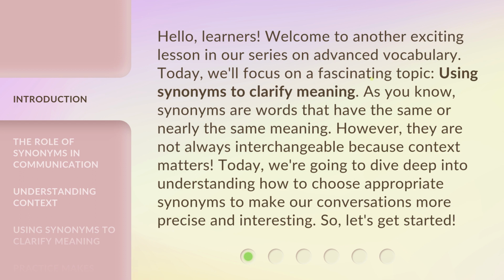Today, we'll focus on a fascinating topic: using synonyms to clarify meaning. As you know, synonyms are words that have the same or nearly the same meaning. However, they are not always interchangeable because context matters. Today, we're going to dive deep into understanding how to choose appropriate synonyms to make our conversations more precise and interesting. So, let's get started.